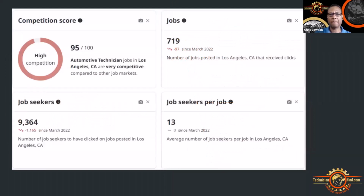And then if we look at, in addition to the competition score, we also have some other things on this Hiring Insights report that are very interesting. You can see the total number of jobs that people clicked on for that particular job posting, for that particular title in the last month. So you can see that there's 719 jobs on Indeed's website. You can see the job seekers, 9,364. And the way that they determine job seekers is these are the people that clicked on those jobs. So what that amounts to is 13 people for every job. So you can take a look and you can see the competitiveness of the jobs, and you can get an overview of what you're looking at.